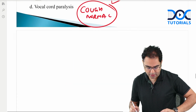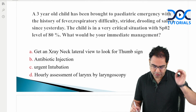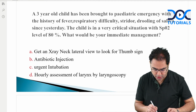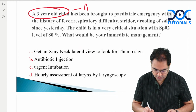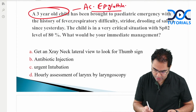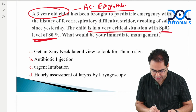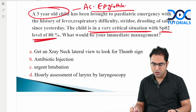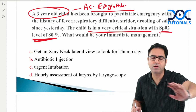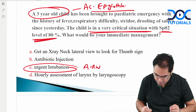Now, a 3-year-old child has been brought to the pediatric emergency with a history of fever, respiratory difficulties, stridor, and drooling of saliva since yesterday. The diagnosis is acute epiglottitis, beta. The child is in a very critical situation with SpO2 of 80%, hypoxia. Whenever there is hypoxia or an airway problem, don't think of X-ray, don't think of antibiotics, don't think of anything. Think of urgent intubation, meaning airway management.